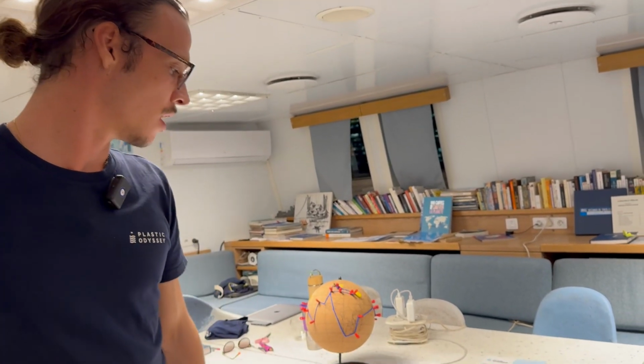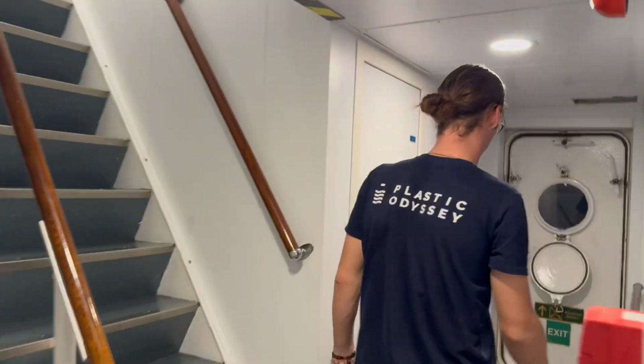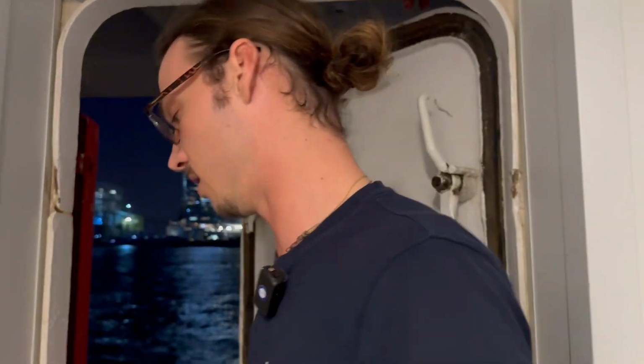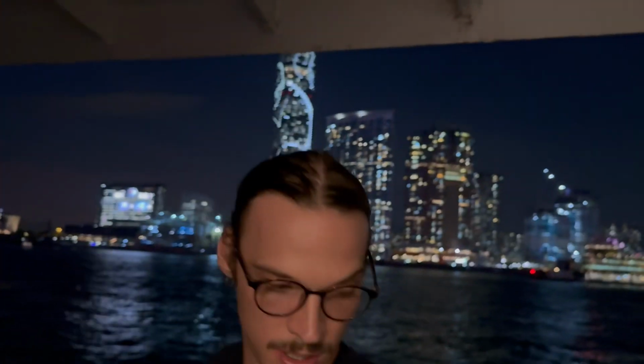Okay, I invite you to move to another room, maybe the one that makes this boat such a unique boat, what we call the recycling laboratory.